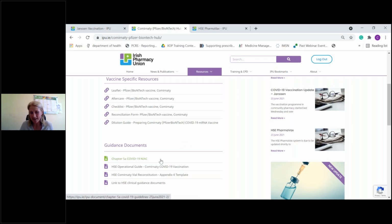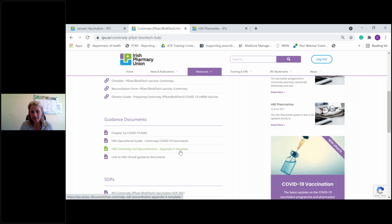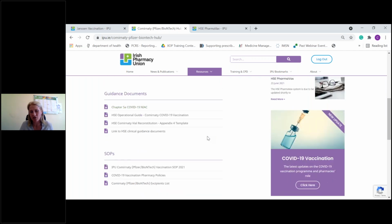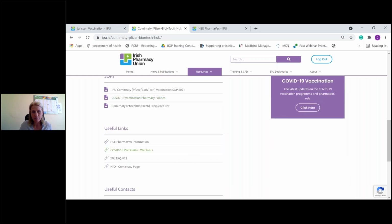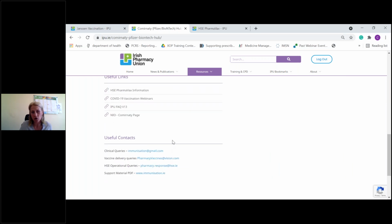The updated NIAC guidelines that I mentioned are there along with the HSE operational guides, and that covers things like your cohorts, etc. I know there's been quite a few questions in the box about cohorts, which I'll cover in a minute. Then reconstitution and links to the HSE guidance documents, so that's what Nicola would have referred to as there's a significant number of changes in them over time. The other bit I'll draw your attention to is the SOP and the vaccination policies and the excipients list. We've included some useful links to other bits within the website, and also useful contact queries.